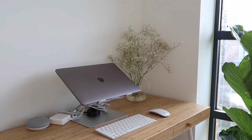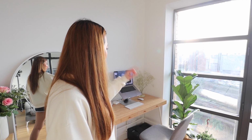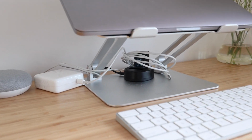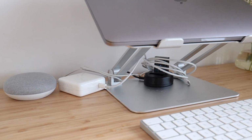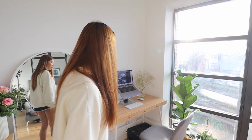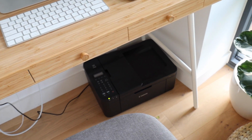And then on my desk over here I have this laptop stand that I got from Amazon, and a little picture where I put some baby's breath. I try to hide my charging cables and everything underneath the stand there. I also have my camera battery charger underneath there, and my Google Home. And then underneath the desk, I have a printer.